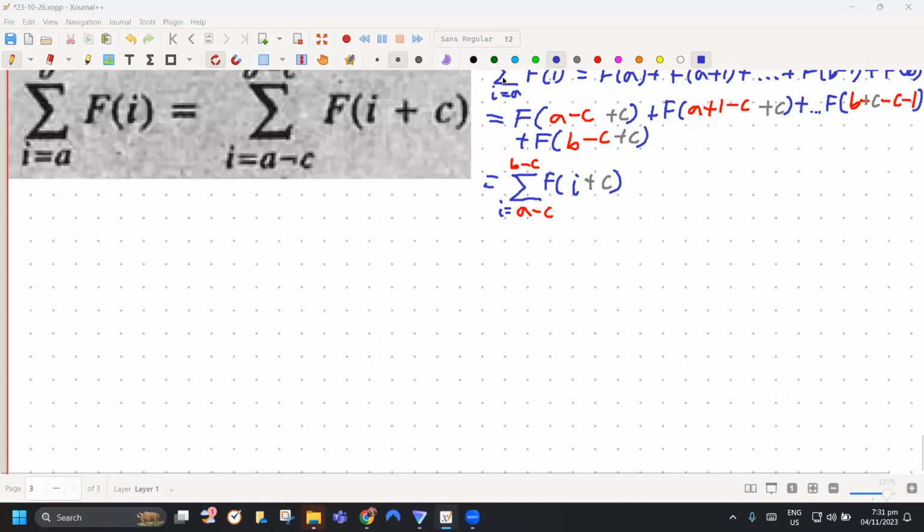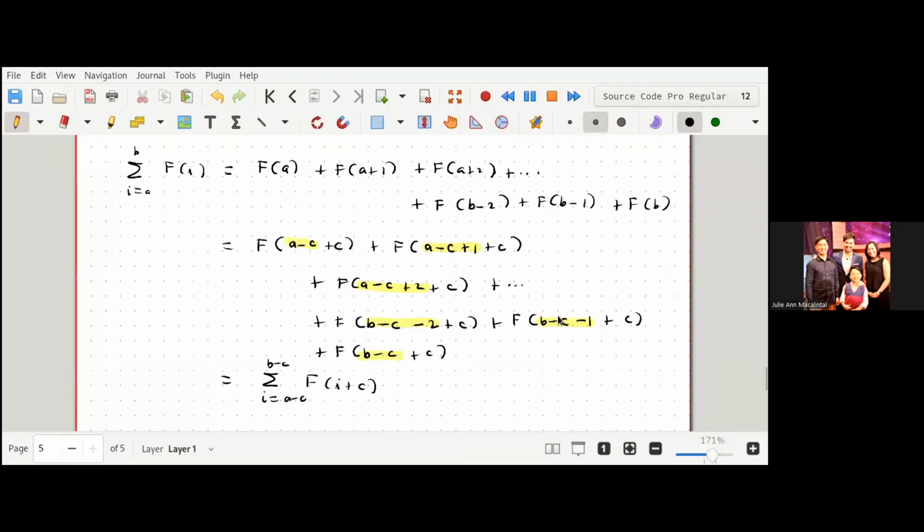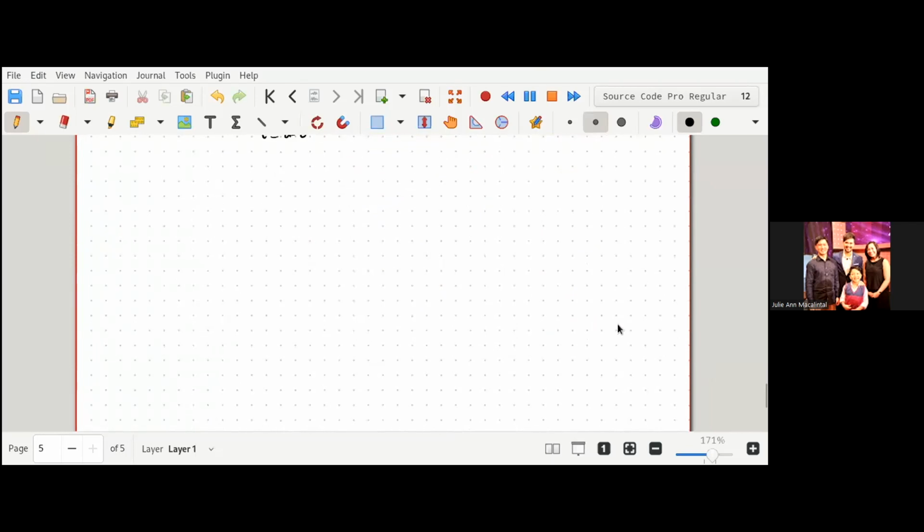This re-indexing technique is useful when you're solving differential equations. So let me show an example. There's an infinite series here, but it's really the same technique. So let's say we want to solve a first order differential equation.